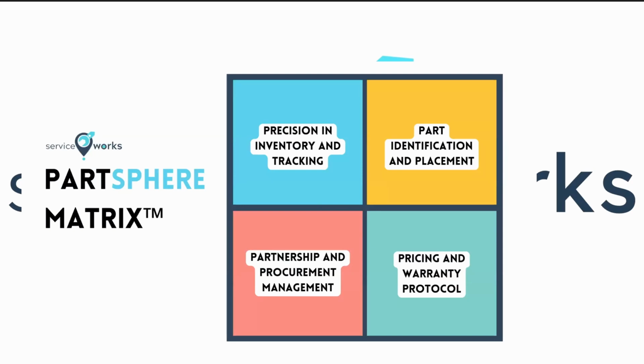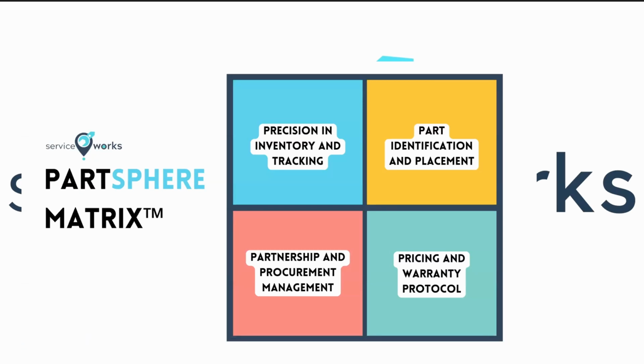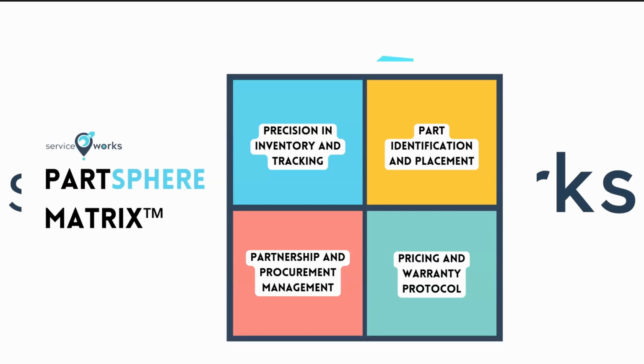Our next couple of webinars are going to be based on these four principles of inventory management that we're going to focus on. Today, particularly, we're going to focus on precision in inventory tracking. That's our goal for this webinar. So let's focus on that one right here. Let's take a deep dive into it.